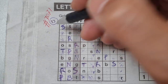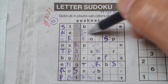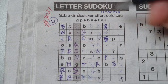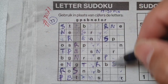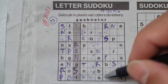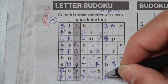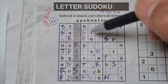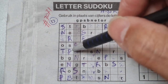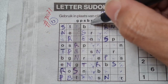This third row, no N there. N should be there. N in the third row, N in the second row. So in the first row, the only place left for the N should be there. In the last column, and in the column next, on that column, there are only two places left for the N to be here or there. We see an N in this row, no N there. N should be there. And all the N's are used, I can't see letter number one, letter N.